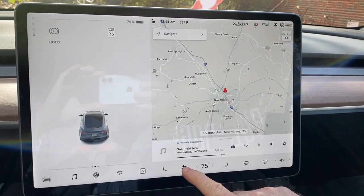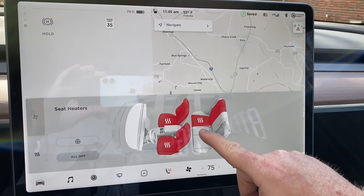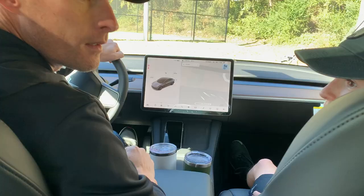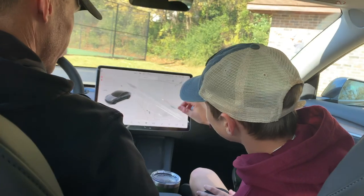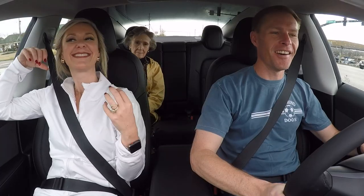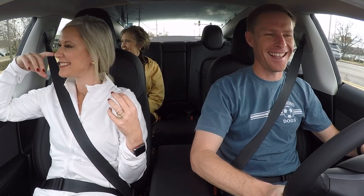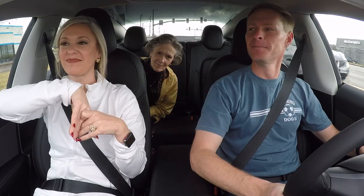So what do you think so far? What are some of your first impressions? It is pretty nice. The stereo system's great. The heated seats are like nothing I've ever seen before. It's just all around well made, I feel like. I told somebody the other day, it's better than I thought it was going to be. It's really outstanding. I think one of the coolest things about it is just the ease of charging at home.